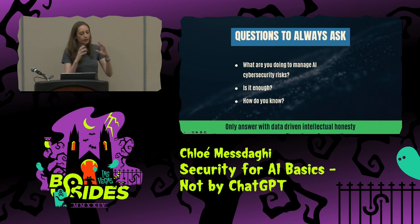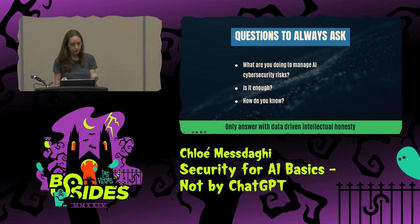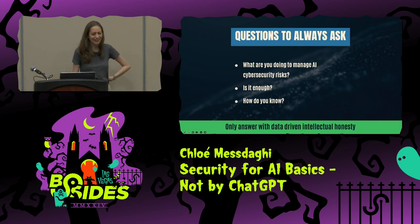So the question to always ask at the end of the day is, when it comes to AI security, what are you doing to manage your AI cyber risks? Is it enough? And you're like, yeah, I think we're good. How do you know? That now becomes a conversation where you actually have to talk to other departments and teams and hope that they will talk back, not at you, but with you. And that's where we are right now. The only way that we're going to fix this situation is to actually know how bad is our situation. How bad are our silos at our organization at this time?